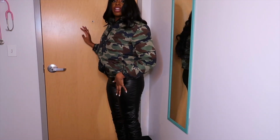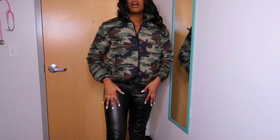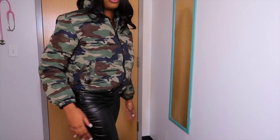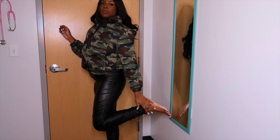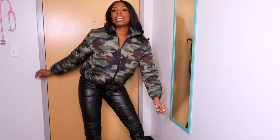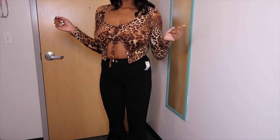Okay, so these are the pants that I'm wearing. They are scrunched up at the ends, which I think is pretty cool, and it has that leather look, which I don't have any pants like this. I'm usually a jean girl, but these are bomb. And they're so stretchy. Honestly, anyone between the size of 10 and 14 can wear these. Look at the scrunched up section on the bottom. They're super cute, super stretchy. So you can do whatever you gotta do in these pants.